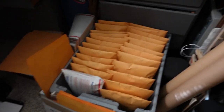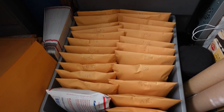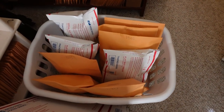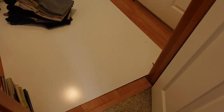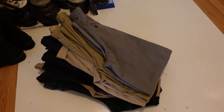So as you can see, I got a nice stack here. This is for my small store. For those of you that don't know, I have two stores, so this will go into my small store. And over here, I got a little batch here for the big store. So I'm working through it. Over here I have the last of what I purchased on Monday. Just one stack of dress pants. So I'm gonna be working through that.